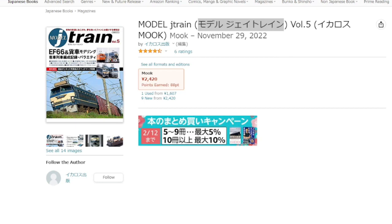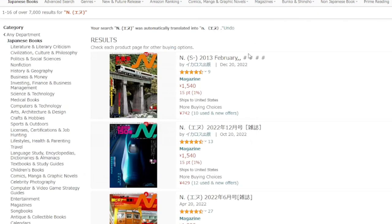So let's say, by the way, these are MOOCs, this Model J Train. But let's say that you got this issue, which is about 1540 yen. Let's just say $12 right now. Actually, let's be specific here. 1540 yen to USD is actually $11.74. So it's a lot cheaper. So you can get your money's worth if you're buying from the US right now and order from Amazon Japan. But anyway, let's say that this one is 1540 yen.